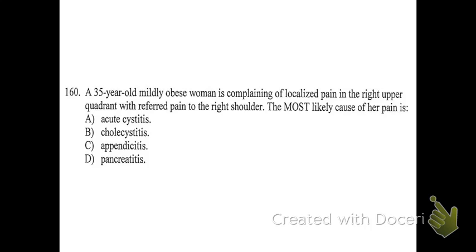First off, are the appendix or the pancreas in the right upper quadrant? No. Remember, appendix is lower right quadrant. Pancreas is kind of next to the stomach, which is up in the upper left. But neither of those are upper right.